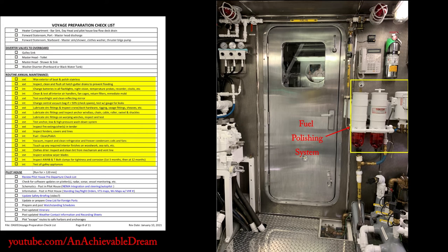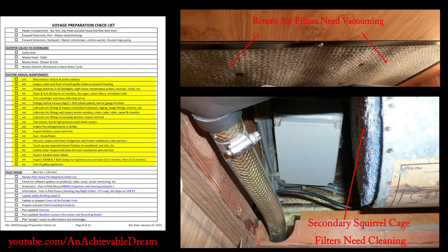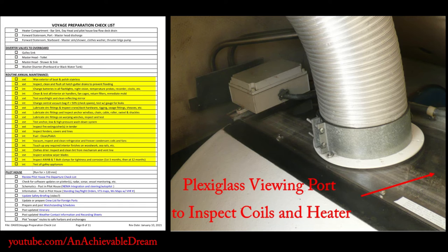Vacuuming your refrigeration's condenser coils and cleaning the heating and air conditioning cooling fan blades to increase these units' efficiency extends their life and reduces the possibility of mold buildup. It's also a good excuse to perform a visual inspection once a year of these otherwise overlooked spaces and compartments.